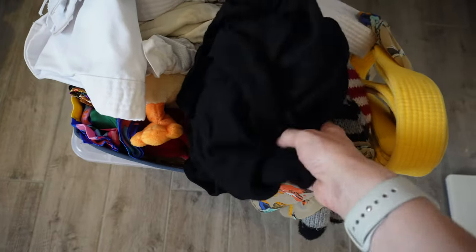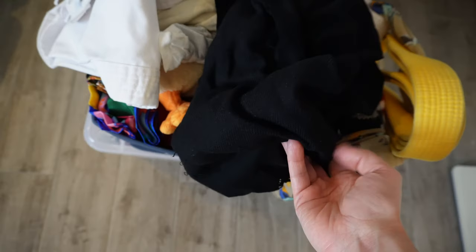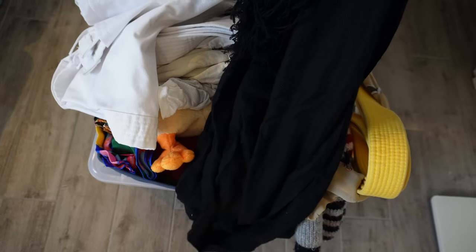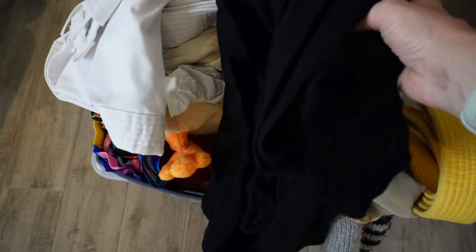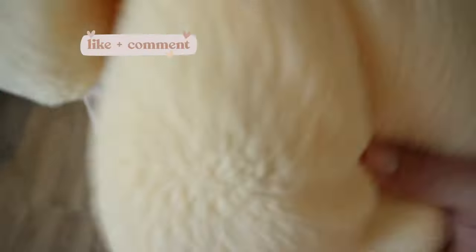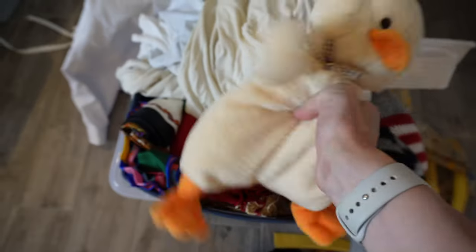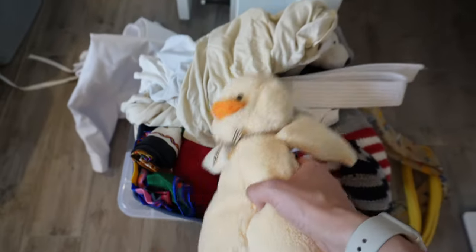Was anybody else a big scarf person back in the day? I wore pashminas all the time, but I haven't worn one in like, I'm very young, so not that long. Actually, it's been a really long time, so I'm probably gonna get rid of these. And I don't know why this is in here, but it's cute. I'll let Alice play with it. I probably confiscated it for some reason.